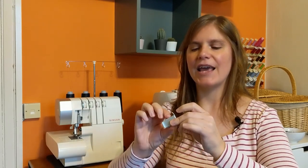But it'll be nice to see how those work, particularly on fine fabrics. I think it'll be really cool to have. I've also got a magnetic, that is the word I was looking for. It is metallic, but a magnetic seam gauge.